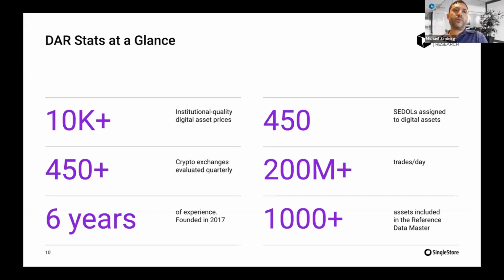When I started, we were pricing about 200 assets only at a 15-second frequency. Now we're pricing over 10,000 at all kinds of different frequencies. We still have 15-second, but we also do a 1-second price that goes to the Bloomberg terminal, and we do a 400 millisecond price that we send to Chainlink and Pyth.